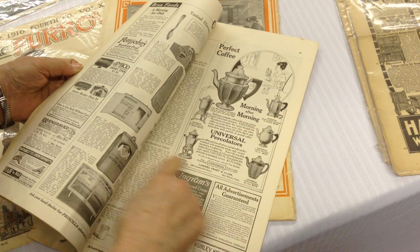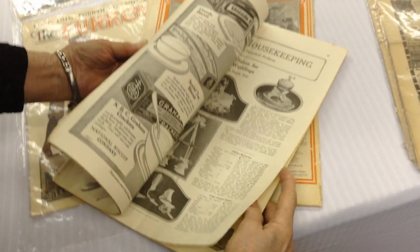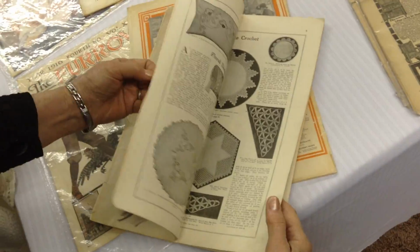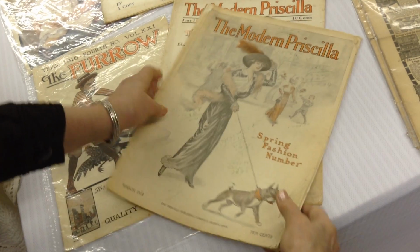They had electric perks. Look at that even, an electric percolator type. Okay, universal percolators. I'm not positive mine's that brand. But of course, through the ads, you do see an awful lot of what life was all about. But I think Modern Priscilla's really leaned towards needle crafts. And that's another one.